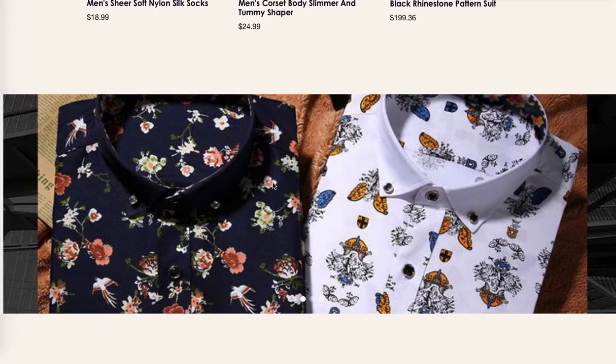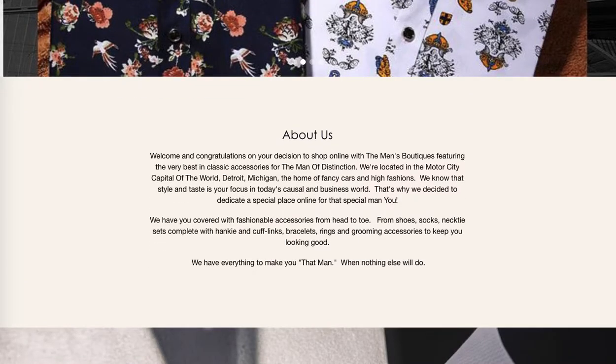This image looks great, but it's not linked to anything. There's the end of another image here, and it doesn't have any tagline or call to action. So you could add a text like "shop floral shirts now" or "shop printed shirts now," and then have an arrow and a call-to-action button to improve your store navigation and customer journey.